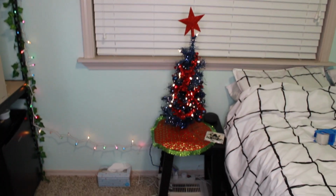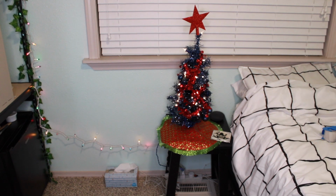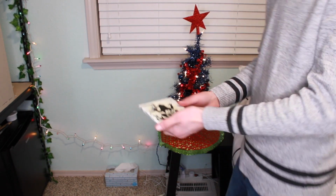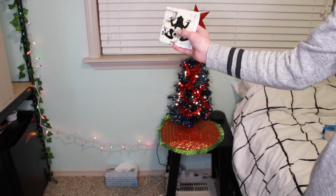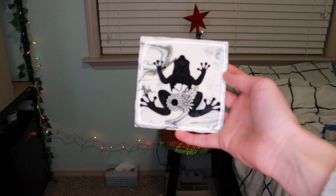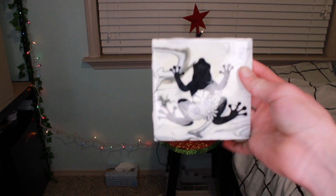So over here you've already seen the Christmas tree, and that's on my nightstand. The tissues are on the floor because they normally go here, but the Christmas tree's there. I have this, which I actually need to wash real quick. This is one of my 2 coasters from Herpetology on Etsy. Some of you may know Zoe from ZA Reptiles. She has an Etsy shop and she makes all sorts of cool reptile stuff.